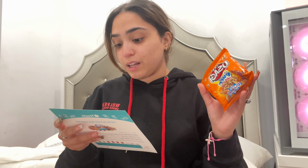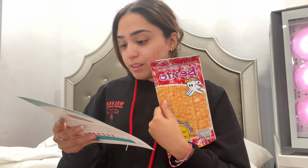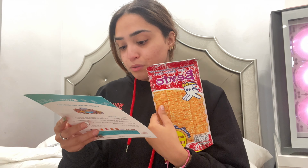These are Usagi, I'm sorry if I'm pronouncing that wrong. Usagi Puff Caramel by Dua Kalinsi. This is good. This is really good. It tastes like you could put it in cereal and it would taste good. And they're so tiny and cute. Next up, I'm gonna try this. This is the Squid Seafood Snack by Bento.